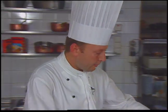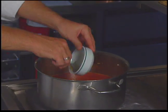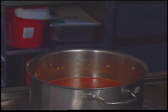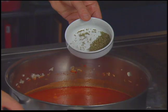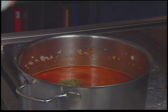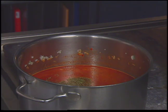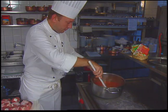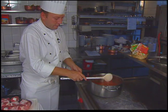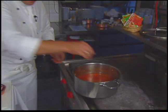The goulash is seasoned with ground caraway seed, Pulver, garlic, Knoblauch, ground marjoram, Majoran, and tomato paste. Und einen Esslöffel Tomatenmark. Danach geben wir den vorportionierten Ochsenschwanz. The oxtail pieces are added to the goulash.